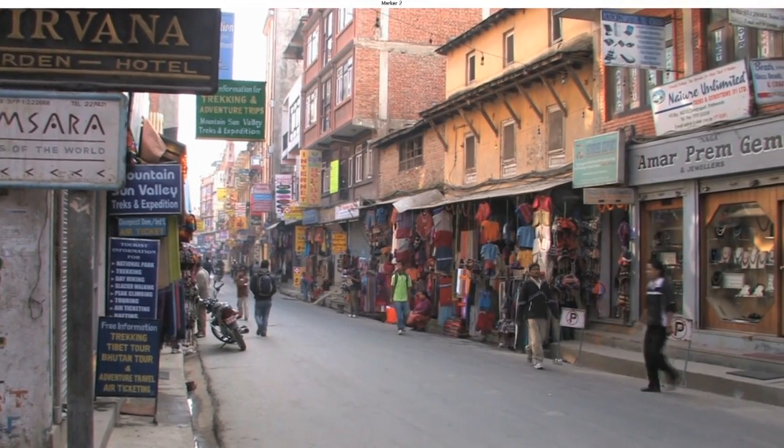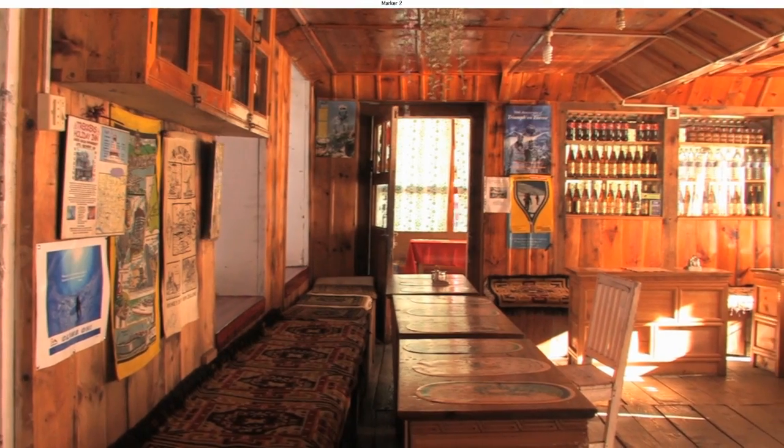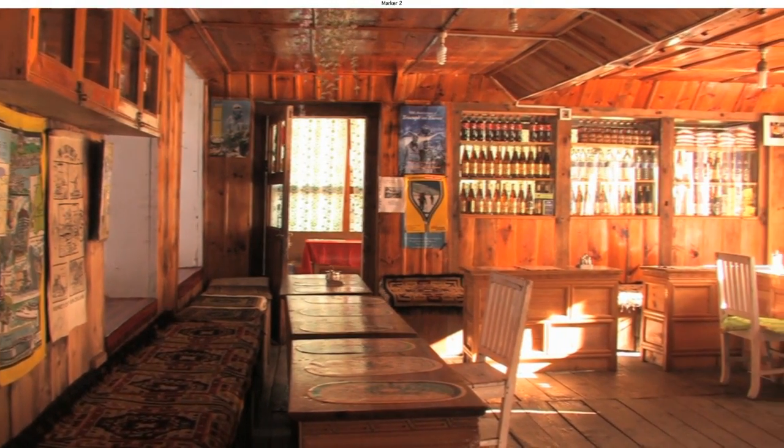Basically, we provide you the accommodation in the lodge, and in the lodge you'll get a room with a bed and a pillow, but you have to have your own sleeping bags. Some of the lodges have common bathrooms you have to share with other people, and in some guest houses hot showers are available, but sometimes you have to pay additional.